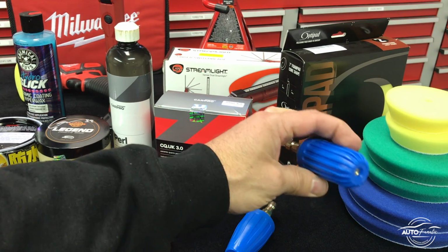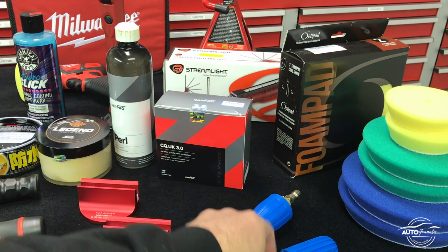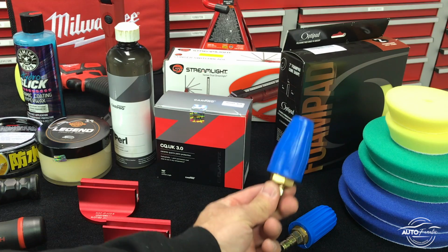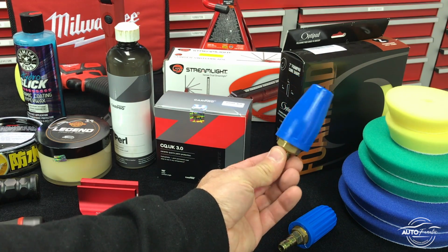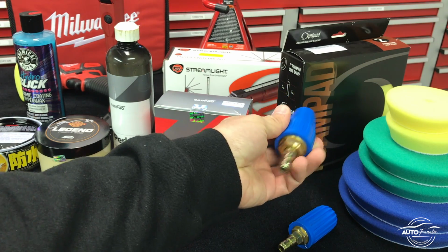You can see that in there. There's like a ceramic bearing and it oscillates and it gives it a pulsation type of action. Now, the reason I like turbo nozzles, especially if you maintain your wheels, you could foam up the wheels with the autofanatic wheel cleaner, hit it with your turbo nozzle, and it could be 100% touchless. You will not need brushes at all.